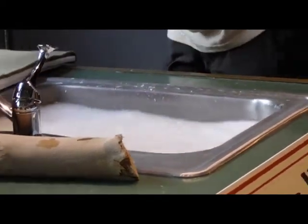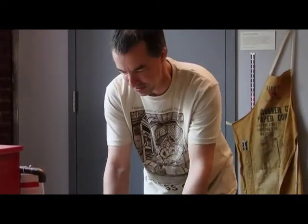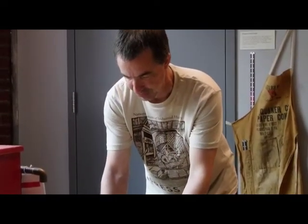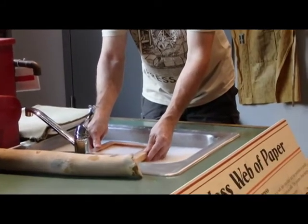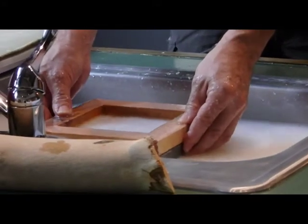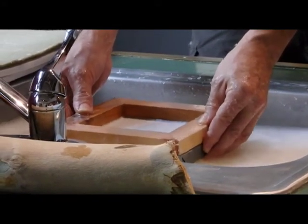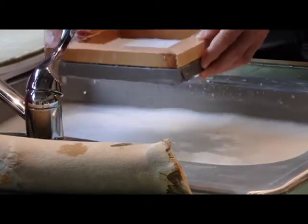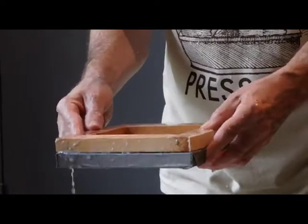The machine uses basically the same parts and processes, and when we get to the machine, I'll show you how they're very similar. But I'll pull this slowly out of the water, and as I pull it up out of the water, I'm going to shake it back and forth and up and down. That shaking process helps those fibers settle in and lock together.